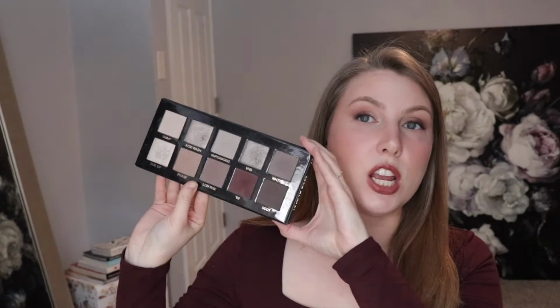And I'll start with the only eye product that I have from the brand, which is the 90s palette. This has gold jaguar embossing on the front, and it does have a raised gold plate with the Vieve name, and that is the same with the bronzer duo and with the powder blushes as well. This retails for $59 and has 10 shades, and these shades are giant.